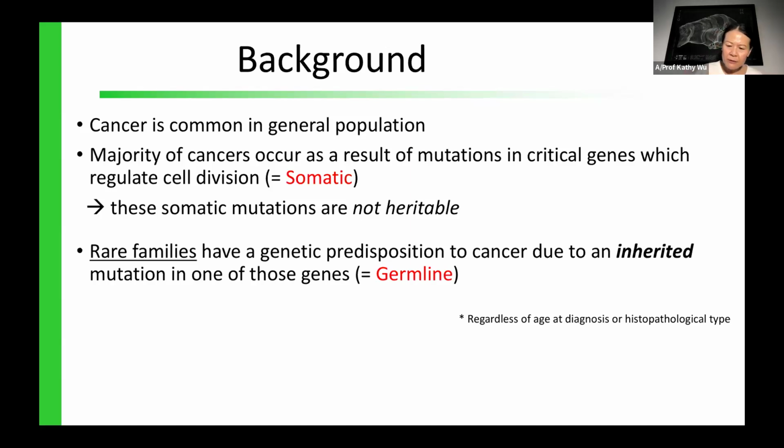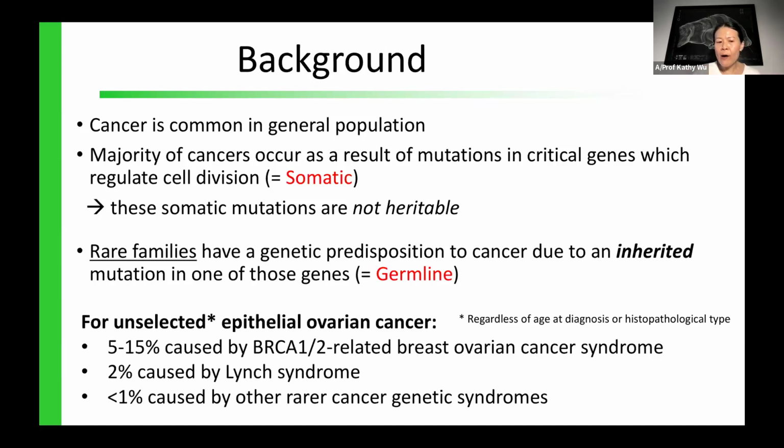But to put things into perspective for you, for any epithelial ovarian cancer, we know that it's actually not rare, and we know that up to 15% of these epithelial ovarian cancers can be caused by a BRCA1 or 2 mutation. About 2% can be caused by Lynch syndrome. Under 1% can be caused by other rarer cancer genetic syndromes. And I'll be giving you an overview of these genetic syndromes in the later part of my talk.